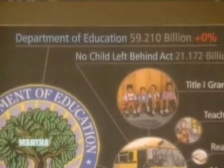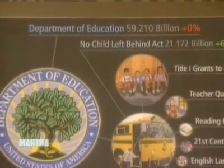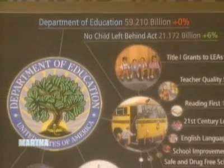It's very small, yes. But there are a lot of things that do get drastic cuts in there, like safe and drug-free schools, down 59%. Huge cuts. For safe and drug-free schools? We have to ask why that is the case. Right.